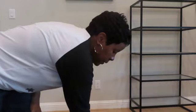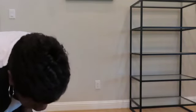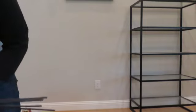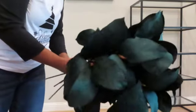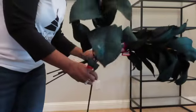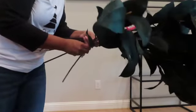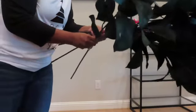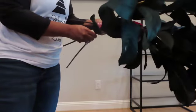That's from Hobby Lobby. Also, I have these beautiful pigs. They are green. They are absolutely gorgeous, you guys. I got these from Hobby Lobby. These didn't come from Hobby Lobby. These came from Michael's. They were $9.99 with 40% off.